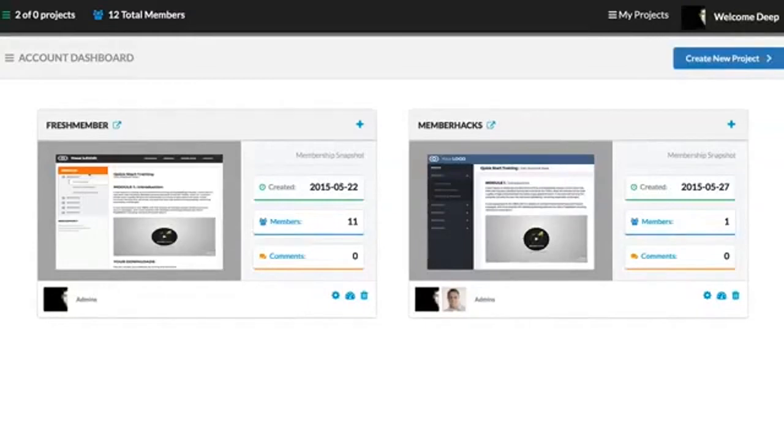The first thing that you're going to do is log into your dashboard, where you can see all the different membership sites that you are managing, and you can see things at a glance. So how many different projects you have, the total number of members you have aggregated over all of your different membership sites. And then you can see each one individually. So you can go right directly to one of your membership sites if you want to.